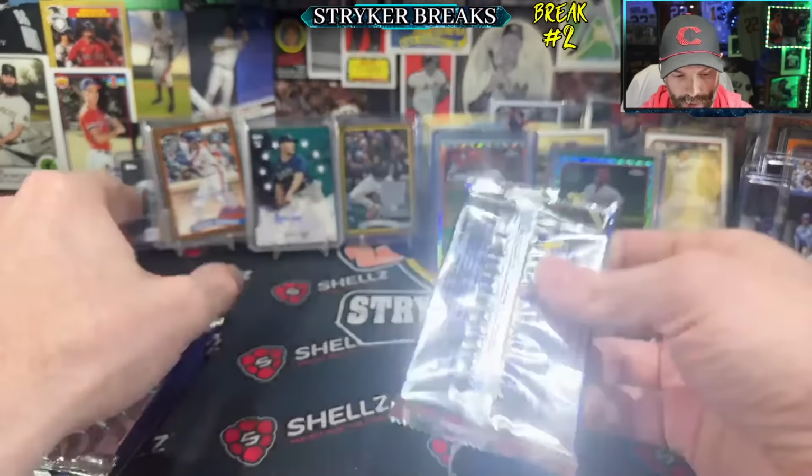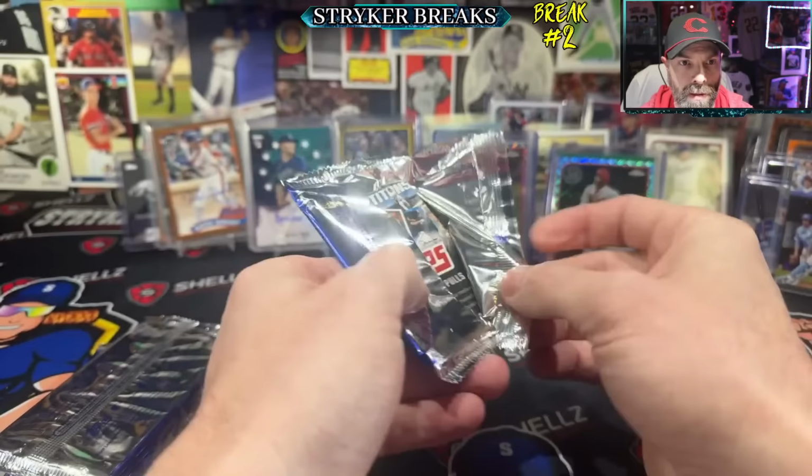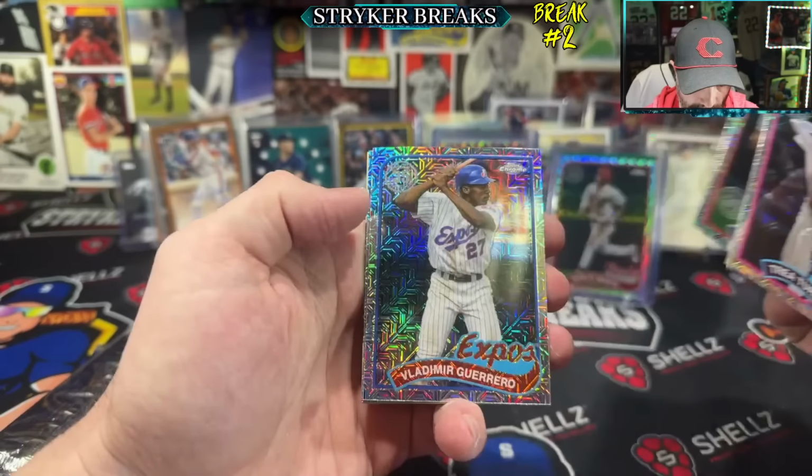I wonder if I can. Nah, can't do it. They all feel the same. McGuire made it feel thicker. Trey Turner, Pereira, Guerrero, and Julio. Like it.